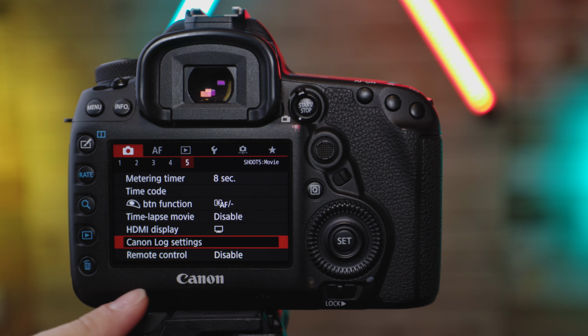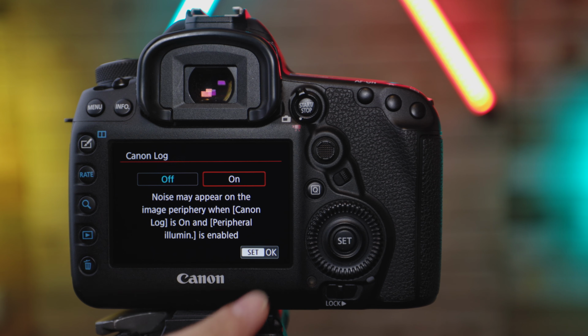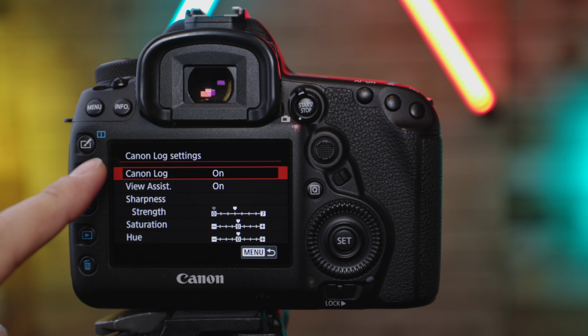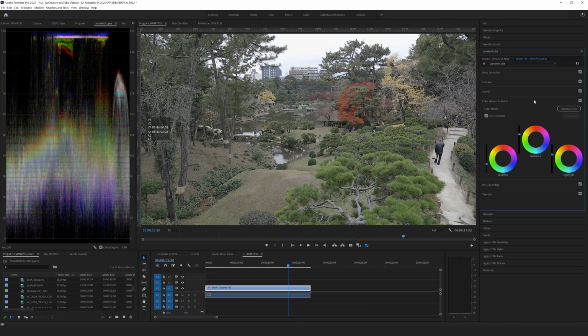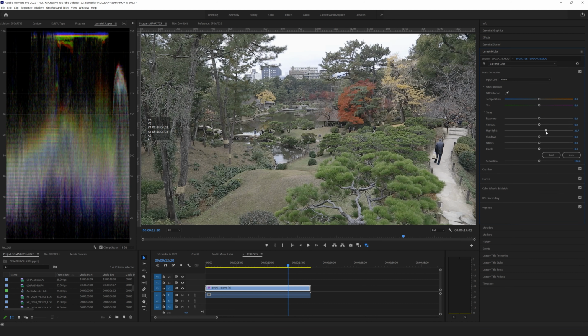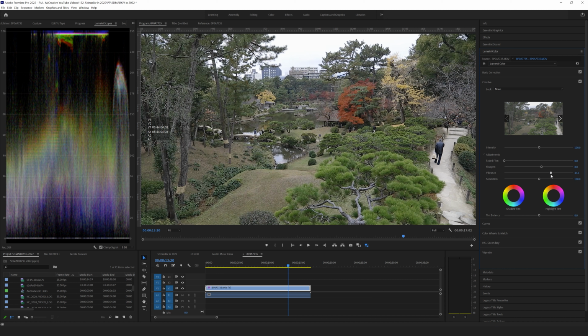Another letdown and our third negative point is the 8-bit CLog, which you have to pay to get installed on your 5D Mark IV. Now, if you don't know what CLog is, very quickly, it's a gamma setting to maximize dynamic range, minimizing the loss of detail in the darkest and brightest parts of your image and making it really useful for color grading in post-production.